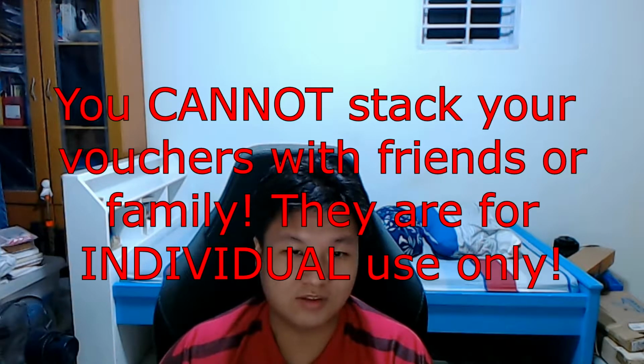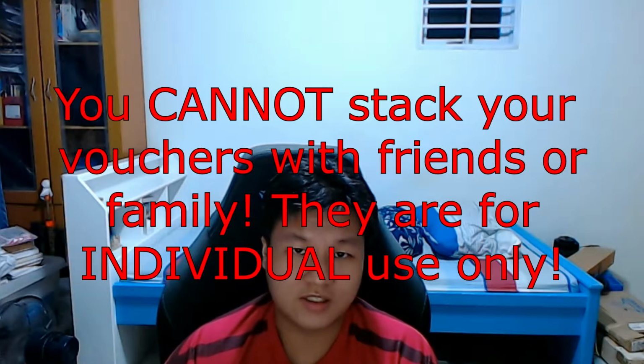Now I'm going to go through one frequently asked question first, and probably the most frequently asked question: can you stack the Singapore Rediscover vouchers? Meaning, can you combine more than one together? Like, let's say if you have a hotel trip costing $200, can you stack the vouchers from two people to get it completely free? The answer is no, you cannot stack your Singapore Rediscover vouchers. They said that they did this to prevent scalping. I think it's kind of good so that people won't try and resell it, because there's no point in stacking it. Everyone can only use $100.